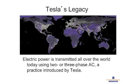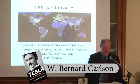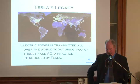So let me close by showing you this picture that many of you have seen, and to remind you that in many ways, Tesla was a pioneer of electrical technology, because what he did was to figure out a way to transmit power all over the world using two or three phase currents, and that this is the fact that most of the lights that you see turned on in that picture are the result of using alternating current and Tesla's many inventions. So, thank you.